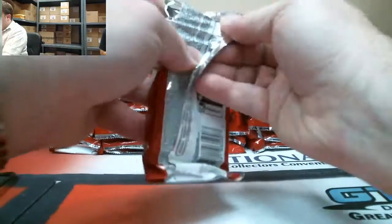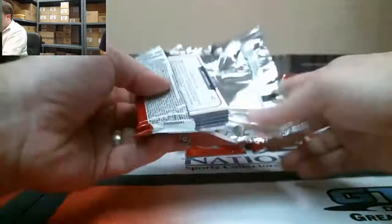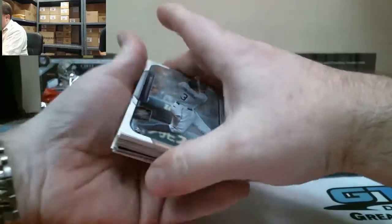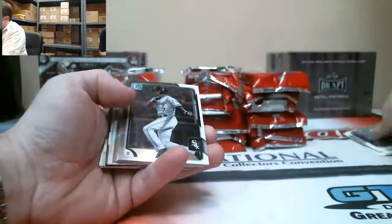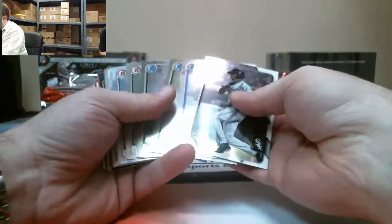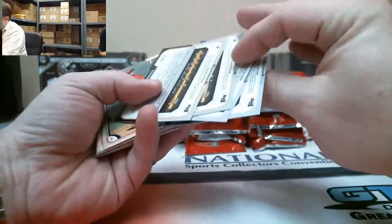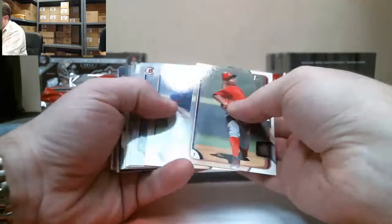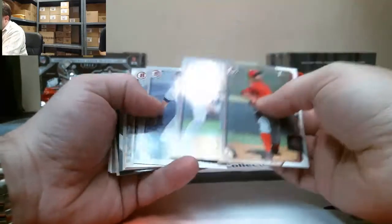Bowman, can't you see? Sometimes your cards just hypnotize me. Love your fancy ways. Paper. Chrome. Make sure I don't miss any refractors because I like to do that with this. Paper's Bryant, paper.